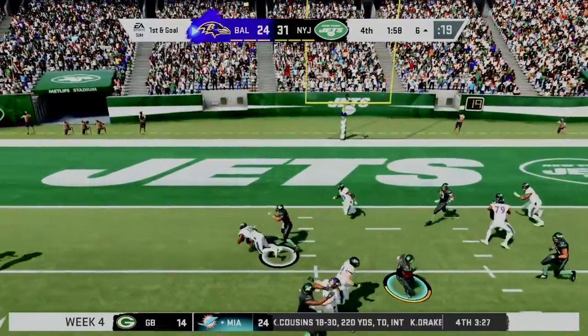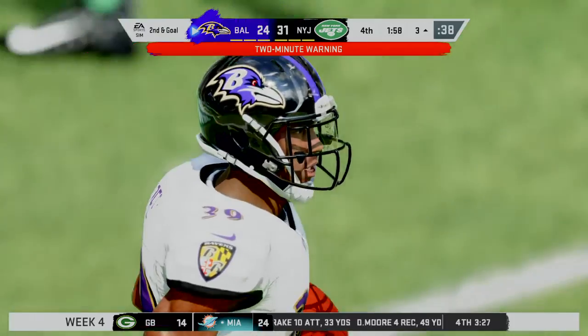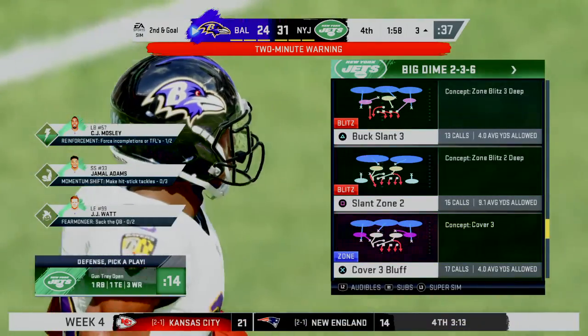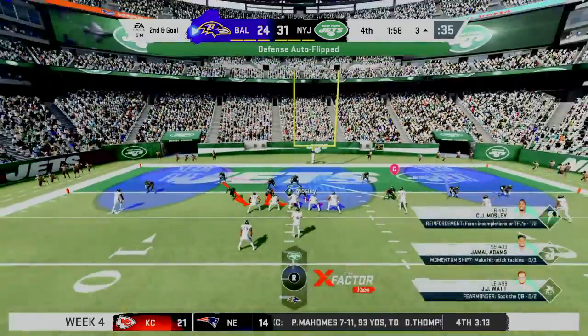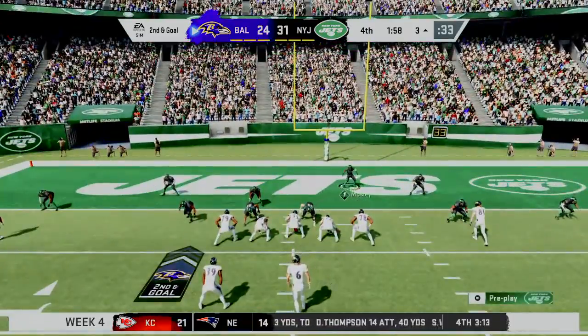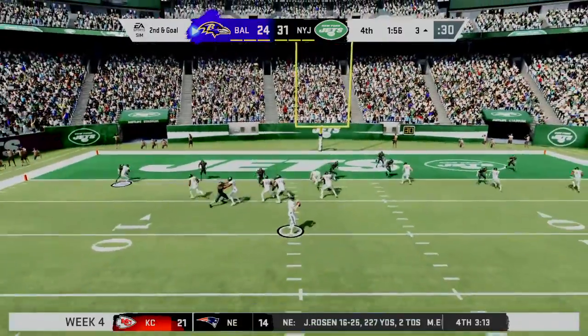Now a handoff here to his running back. And a little bit of space there. Takes it inside the 5 to the 3. So it's Raven football here as we welcome you back. And they're knocking on the door. 2nd and goal now in a one-score game.